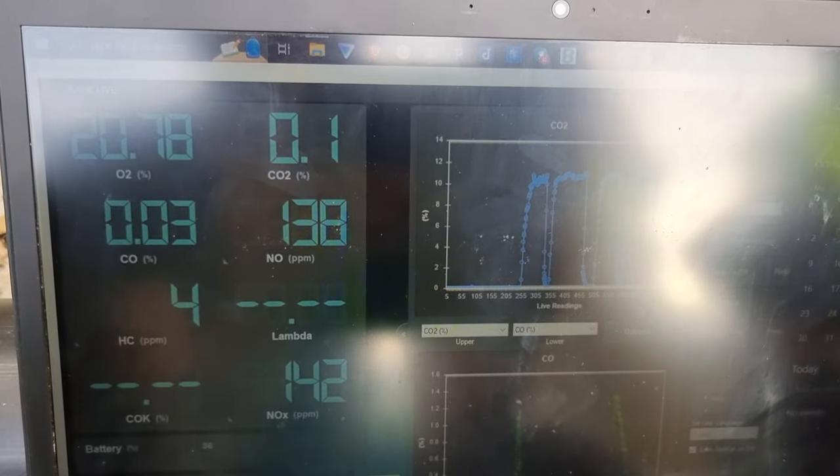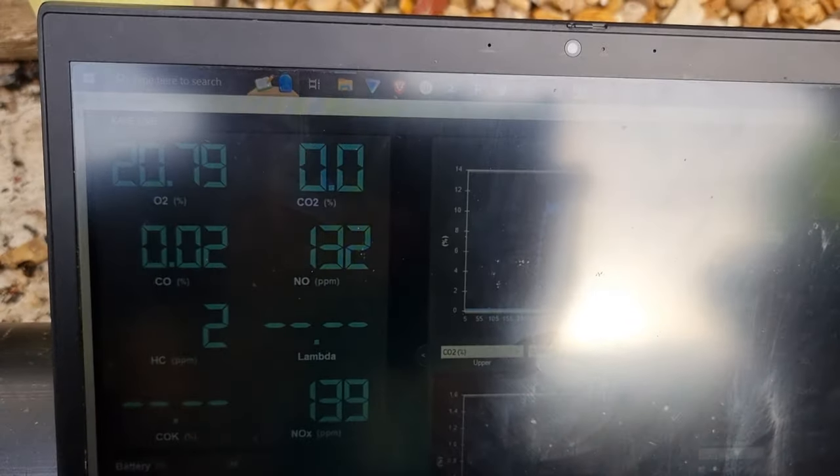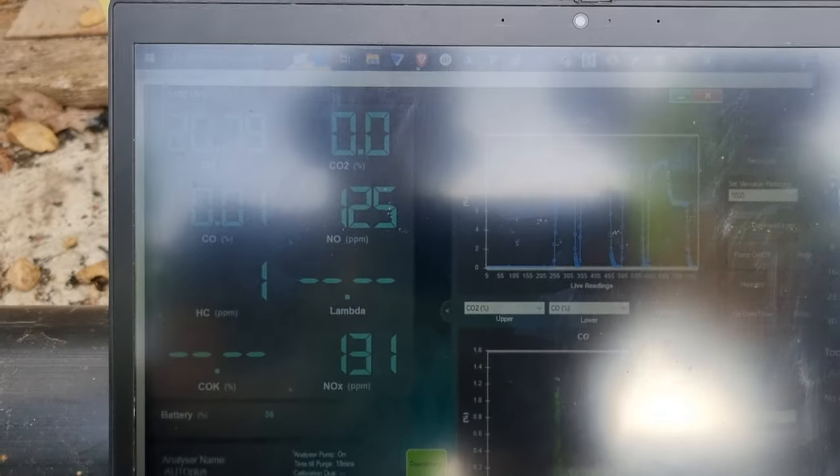But oxygen went up and CO2 went down. Obviously, it's been zeroing out carbon monoxide. I'll just put it on there now.